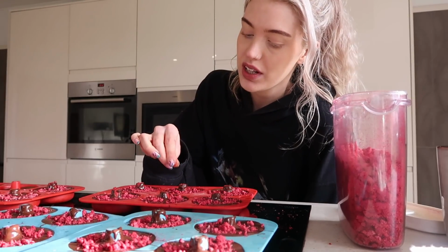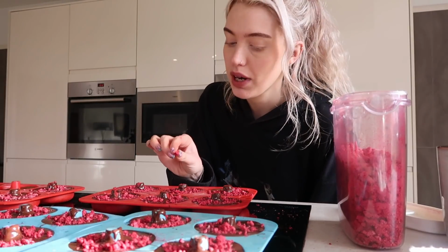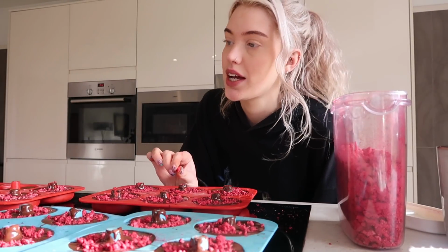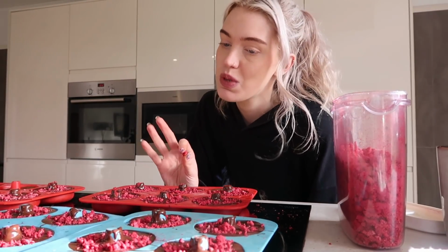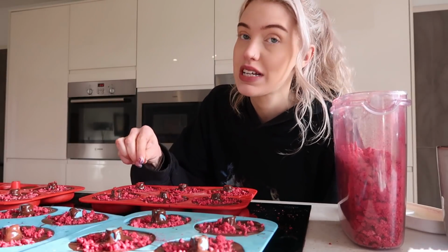So good. Hi, so I'm just finishing up the last of the first batch of donuts and then I'm going to have a little break from baking. And what I've been loving doing recently is making a big batch of some kind of salad type thing and then keeping it in the fridge to have for a few days. So I'm going to prep that for lunch and then I can have the leftovers in the fridge.